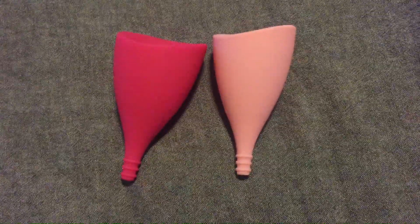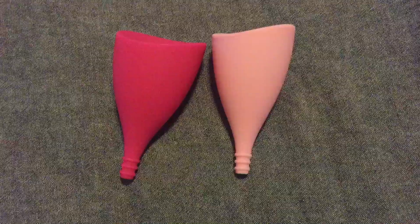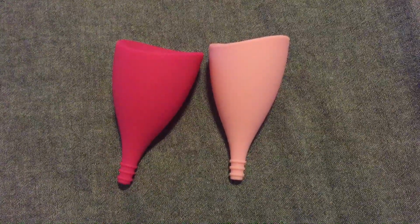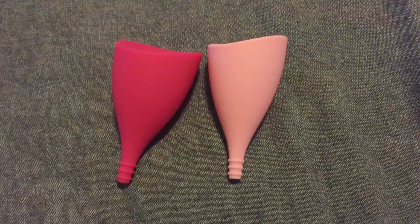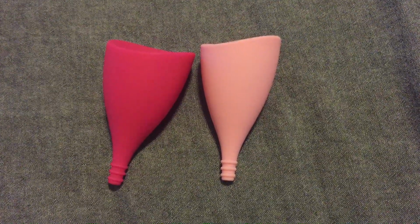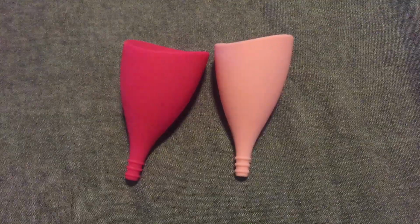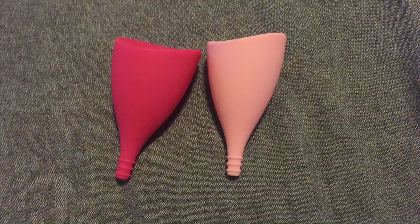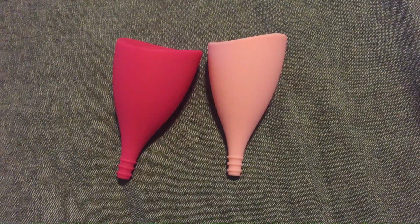I'm not going to go over the regular specs. You can find those online and on services like putacupinit.com, but I wanted to talk with you a little bit about my personal experience using these and my reason for choosing the Lily Cup. So I have used a menstrual cup and other methods over many years. Really love using menstrual cups for a variety of different reasons.